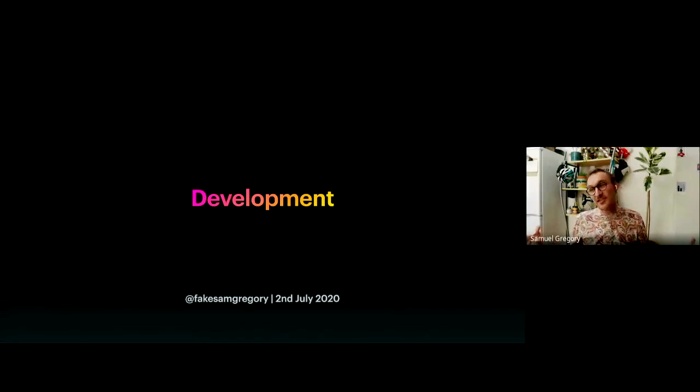Development, obviously the biggest, not necessarily the biggest actually, but it's a very big aspect to building a website is how a website can exist. Otherwise it's just images on a page, right? And it's often a hugely overlooked aspect to building a website.